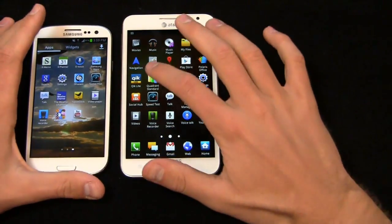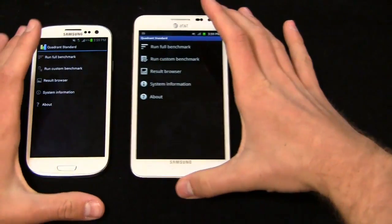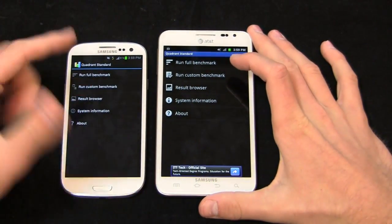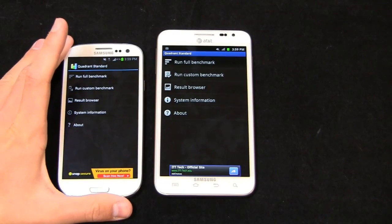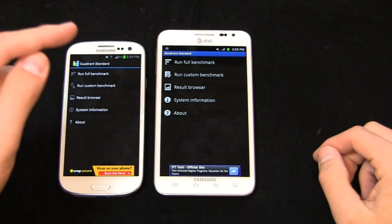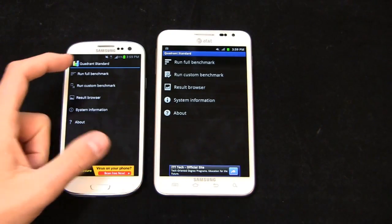Let's run Quadrant Standard on both of these devices. Take a look at that, because again, older processor over here, 1.5 gigahertz dual-core Snapdragon S3, quad-core 1.4 gigahertz Exynos processor. Now again, when this comes to the States on AT&T, on Sprint, on Verizon, on T-Mobile, on US Cellular, and on C-Spire actually now, it's going to have a 1.5 gigahertz dual-core Snapdragon S4.